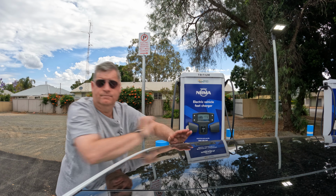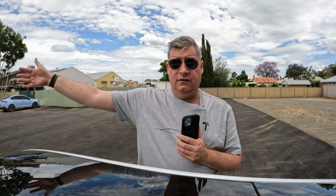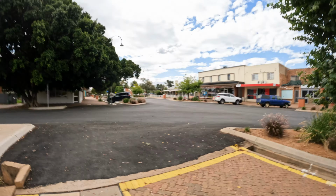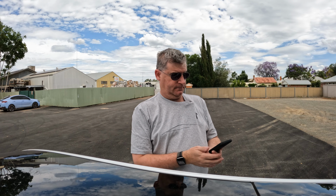Okay, location. It's not near the main highway. You actually have to come off the main highway through town over the railway line to find it. It's actually quite easy to find. The maps take you pretty much right to it, which is good. They have the main shopping centre literally right here on this block, so that's a bonus. So location, right in the middle of town, pretty good. I'd give about an 8 out of 10 for that.